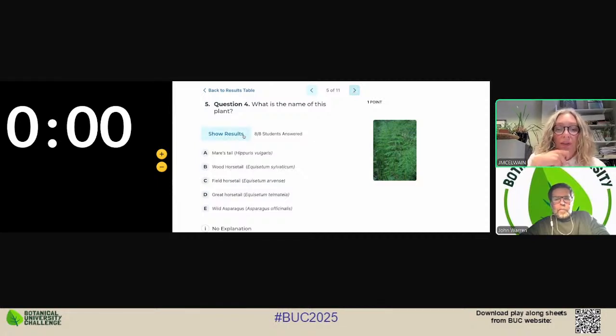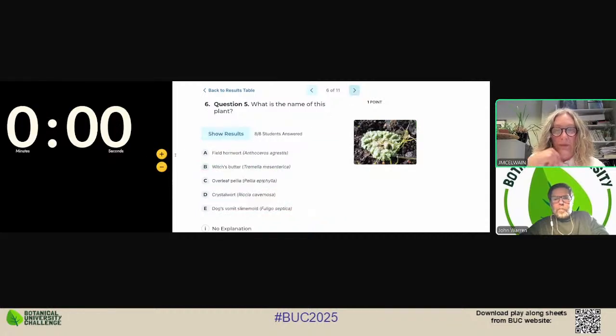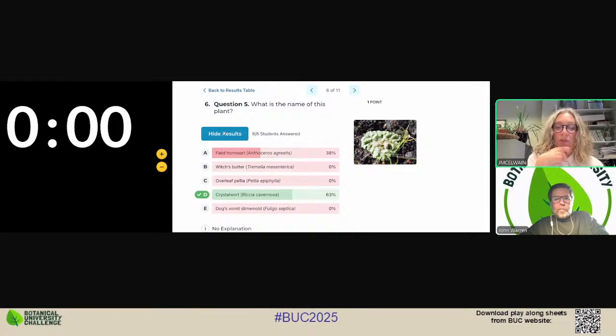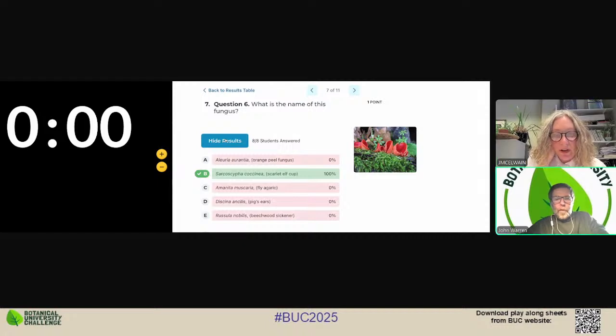Okay, question 4. What is the name of this plant? And the answer is B, wood horsetail, Equisetum sylvaticum. Yeah, well done. This attractive looking plant, what is the name of this? And it is Riccia cavernosa, which is D. What is the name of this fungus? And the answer is B, Sarcoscypha coccinea, scarlet elf cup. And a beautiful photo it is as well.